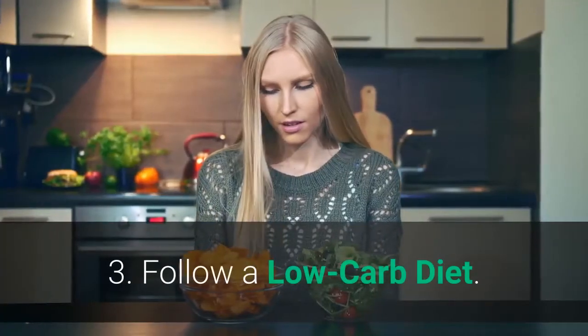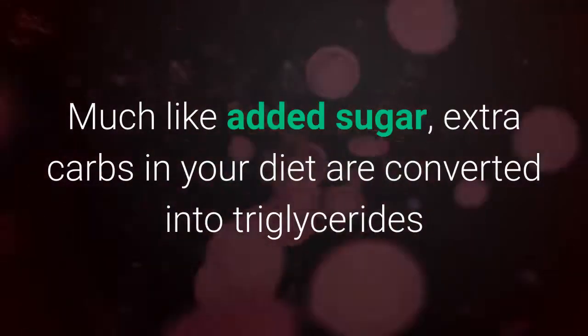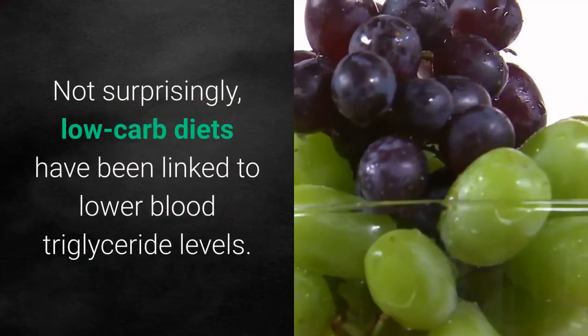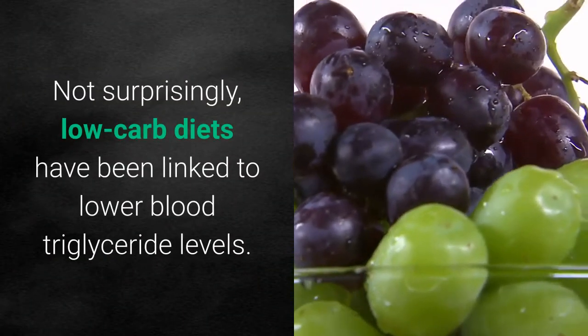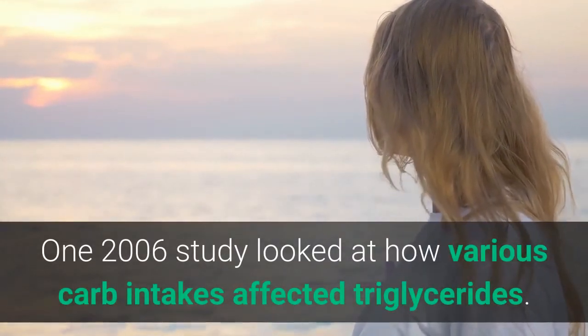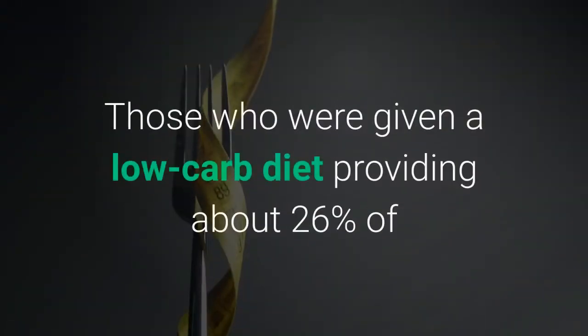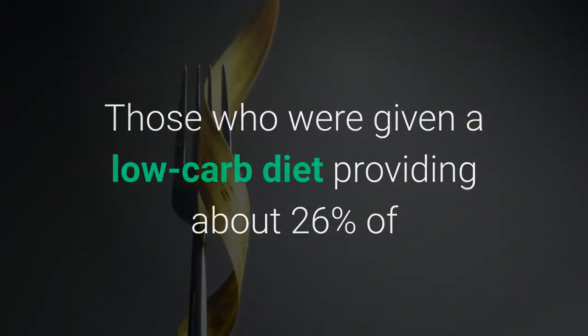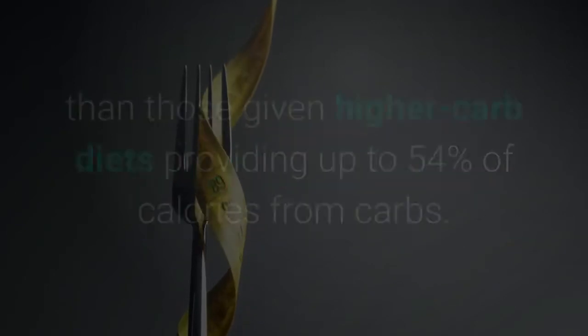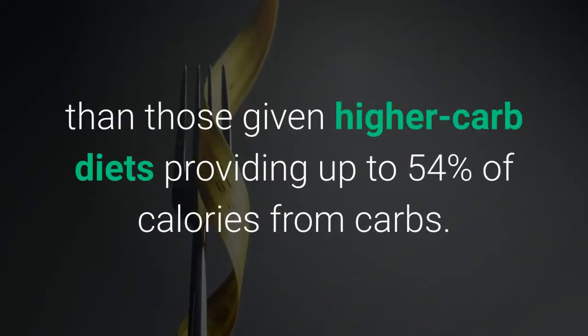3. Follow a low-carb diet. Much like added sugar, extra carbs in your diet are converted into triglycerides and stored in fat cells. Not surprisingly, low-carb diets have been linked to lower blood triglyceride levels. One 2006 study looked at how various carb intakes affected triglycerides. Those who were given a low-carb diet providing about 26% of calories from carbs had greater drops in blood triglyceride levels than those given higher carb diets providing up to 54% of calories from carbs.